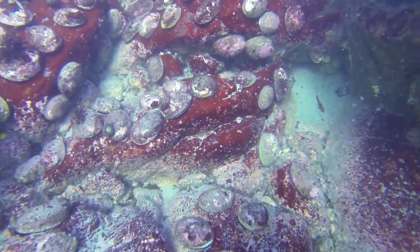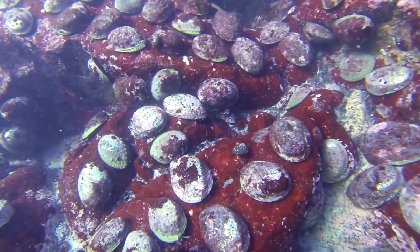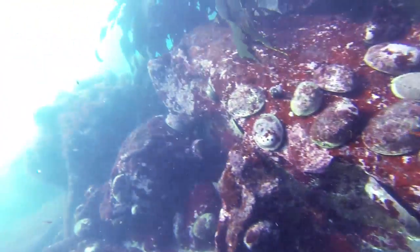Hi, I'm Geoff Laing and I'm a paua diver based out of Marlborough. A paua is a black shellfish that lives on the rocks. It has a black meat on the inside, or a black foot, and it's very good eating.